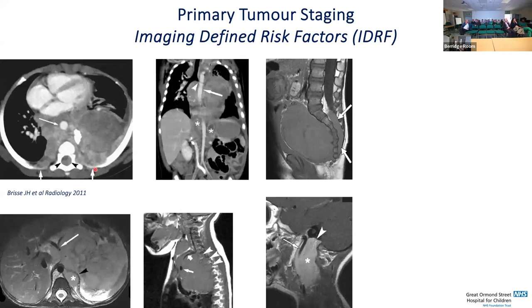This is an example of the imaging-defined risk factors, which is also clearly very important for imaging. So, for example, you see the encasement of the aorta in this image, the intraspinal extension here, and then intracranial extension here with encasement of the carotid artery, and then again intraspinal extension with the invasion of the neuroforamina here, and then clearly the celiac trunk also encased, etc. So these are some of the imaging risk factors.